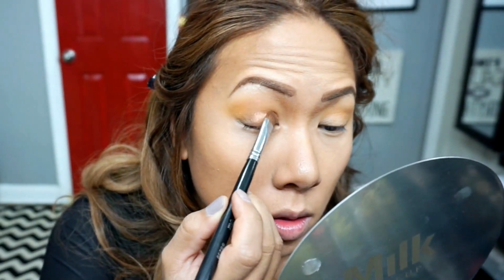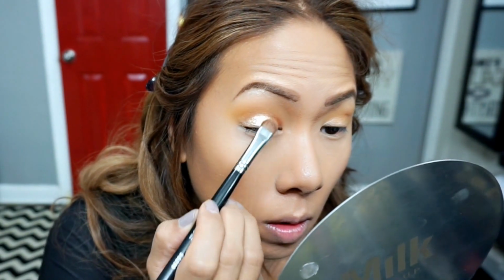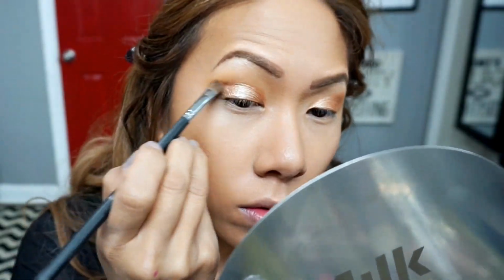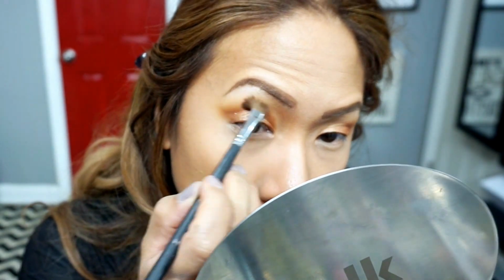There's a MAC shadow that everybody was raving about a while ago. And then this is Diamonds Are Forever eyeshadow from Ofra. It's a palette that comes with all these gorgeous foiled eyeshadows.